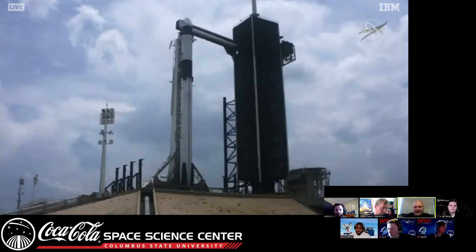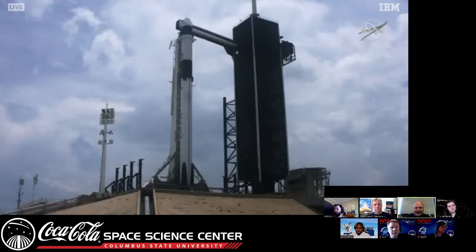Sure. Well, really, the Dragon capsule is kind of a return to the past, in the sense that before the shuttle, all of our astronauts rode on top of the rocket in a capsule design that came back on a heat shield and splashed down in the ocean, came down on parachutes. And so that's kind of a return to what we had in the 60s and 70s.